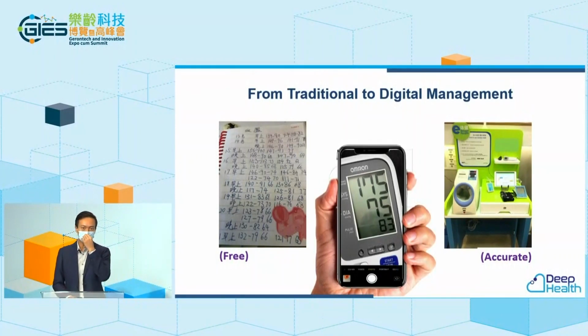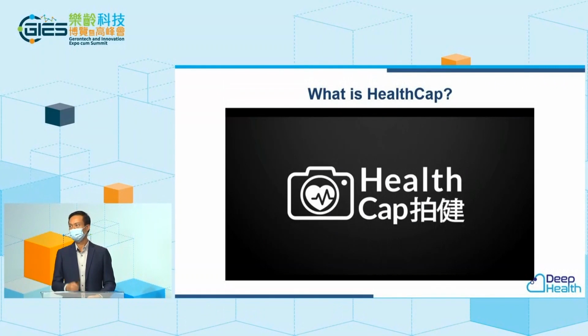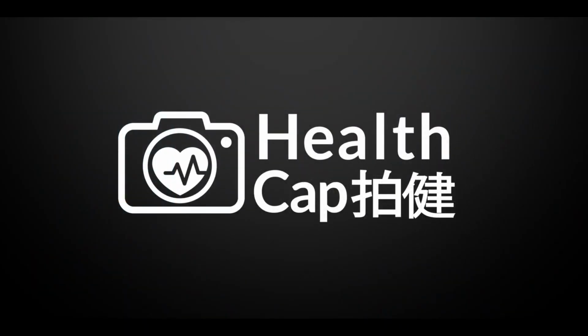On the other hand, if we look for some accurate device, of course we use the cloud, but this station is not cheap. And also, if we put it somewhere not at home, then we need to consider the opening hours of that service. Combining them, we developed an app. We call it HealthCap. You can use this QR code to download the app free of charge. But now it's limited to the Hong Kong population because we are doing this to serve Hong Kong. And we use a lot of techniques, including data science and machine learning. But what's that? Let me play a video to show it.